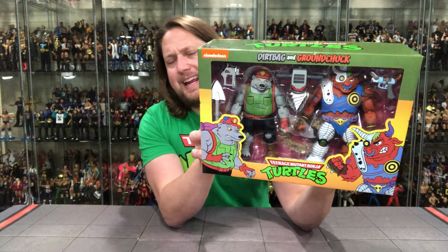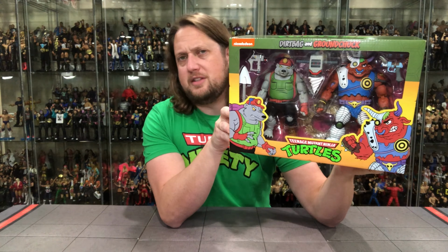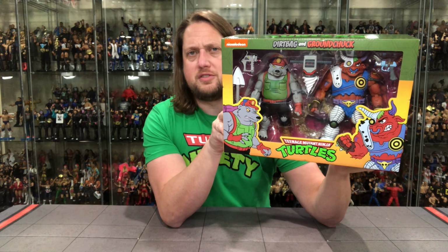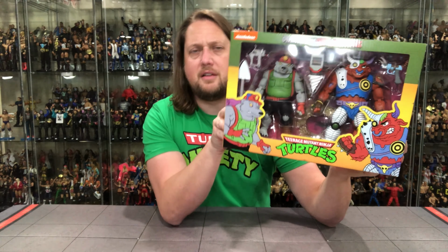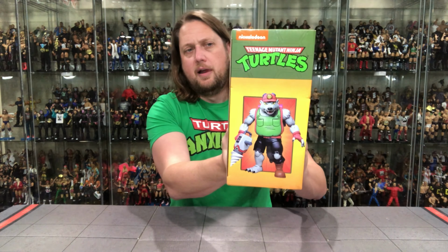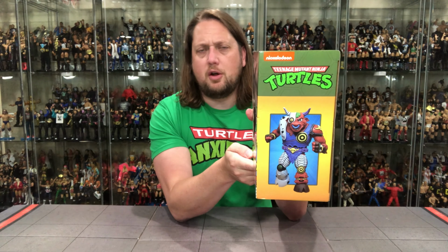The familiar green, goldish yellow. We know it. We love it. The packaging has been consistent up to this point, outside of the other ones that are boxed, the single figures, I guess you'd say. We got cool glamour shots of the artwork of the characters down below. You got the familiar Turtles logo, big window box with all the great accessories going on in there. Nickelodeon up at the top, Teenage Mutant Ninja Turtles up there. A bigger box than traditional, as you can see, a little wider. You got Dirtbag right there, and then of course GroundChuck, looking only like they could look, as one might say. You got the Turtles logo up above.